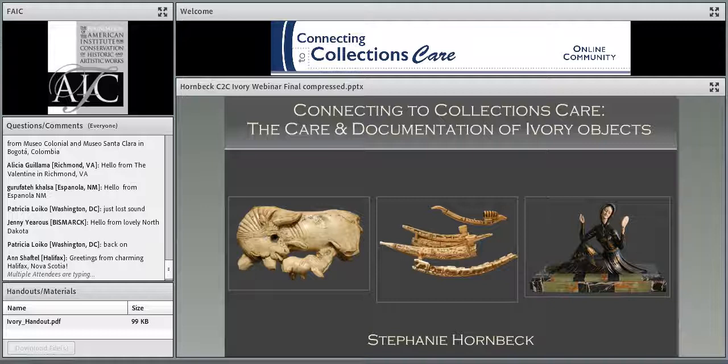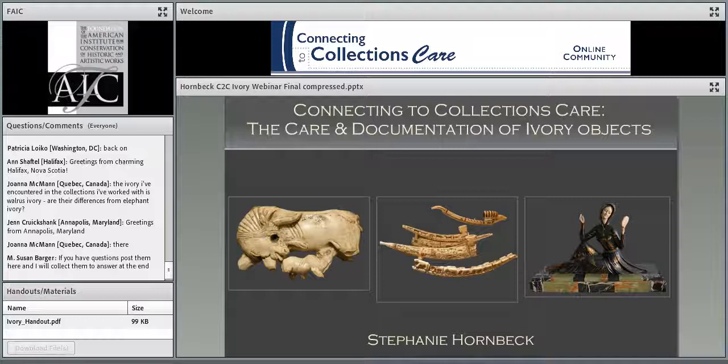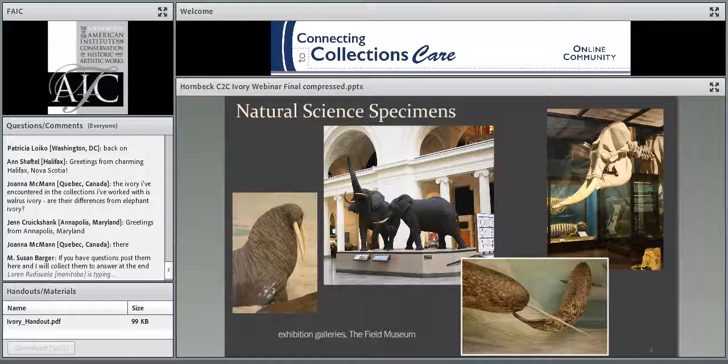Ivory has been a valued material for the carving and inlay of artifacts and art objects in many world cultures. It has been discovered in archaeological context and found use in ethnographic, historic or decorative arts, and for a time, utilitarian contexts. And few natural materials have had such wide usage.